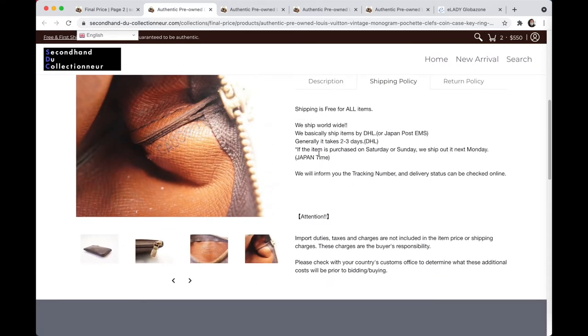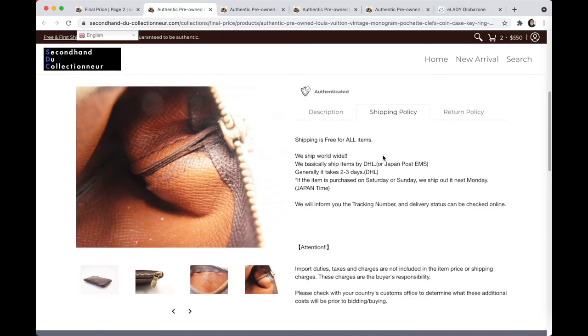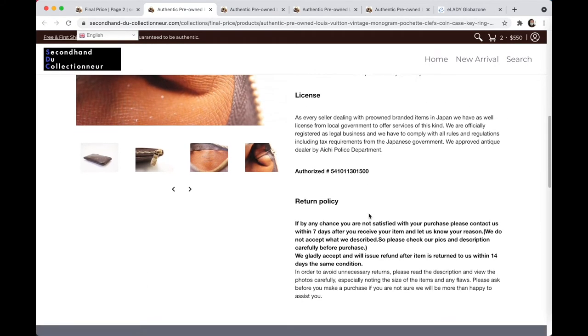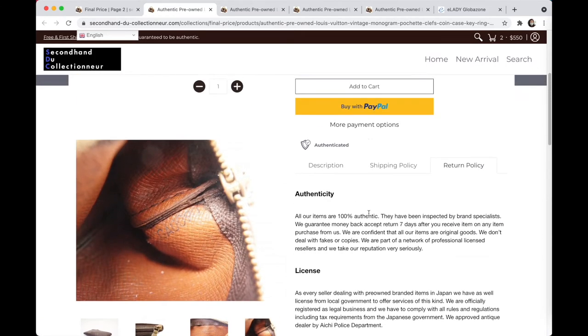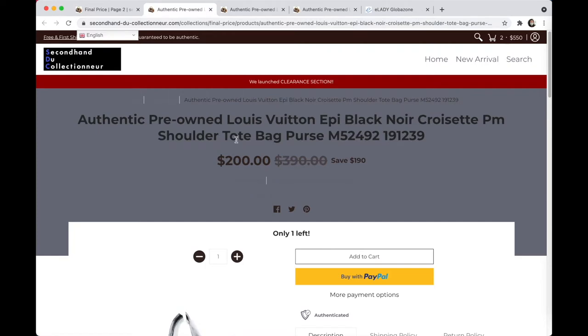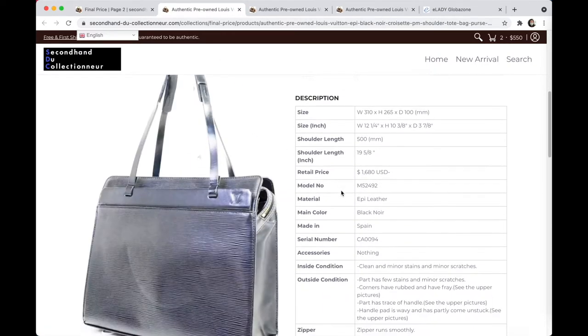This is your shipping policy. They send by DHL. They also have a return policy. Alright. This one, I'll pass. This bag.